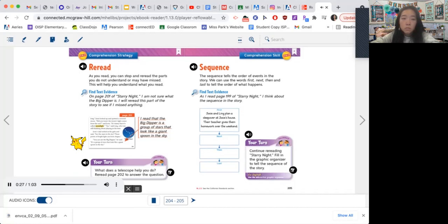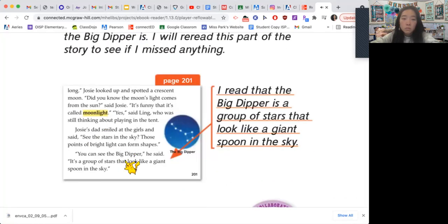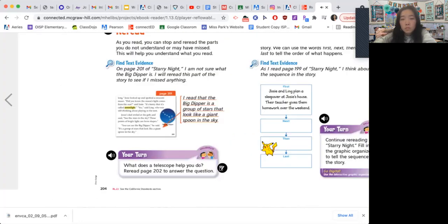Josie looked up and spotted a crescent moon. "Did you know the moon's light comes from the sun?" said Josie. "It's funny that it's called moonlight." "Yes," said Ling, who was still thinking about playing in the tent. Josie's dad smiled at the girls and said, "See the stars in the sky? Those points of bright light can form shapes. You can see the Big Dipper," he said. "It's a group of stars that look like a giant spoon in the sky." I read that the Big Dipper is a group of stars that look like a giant spoon in the sky.